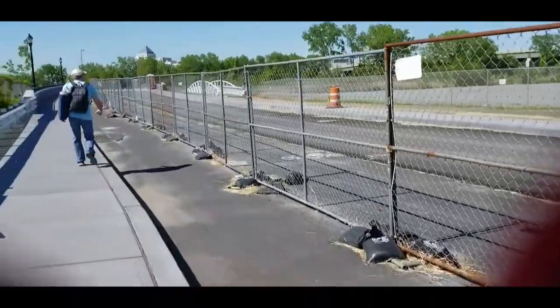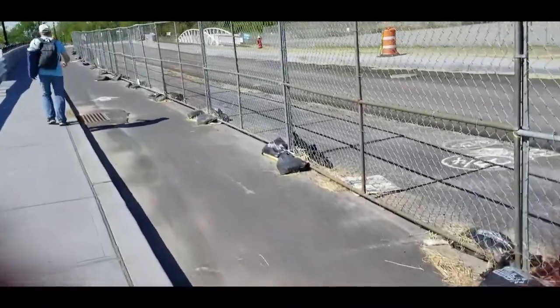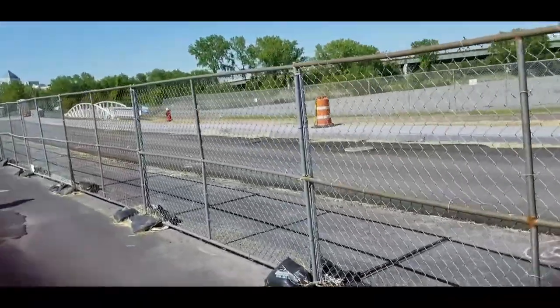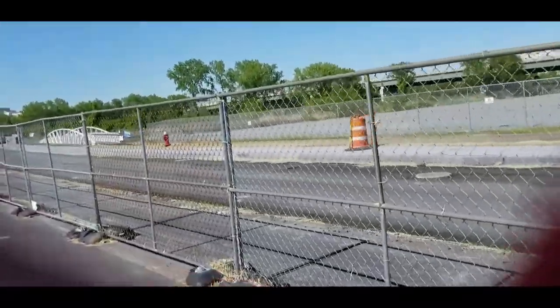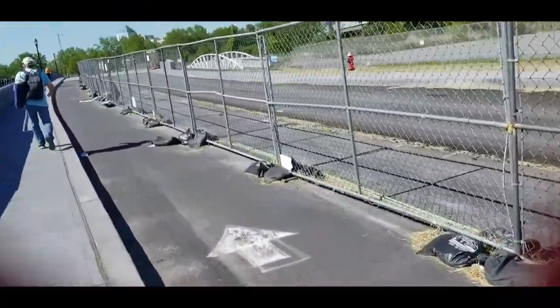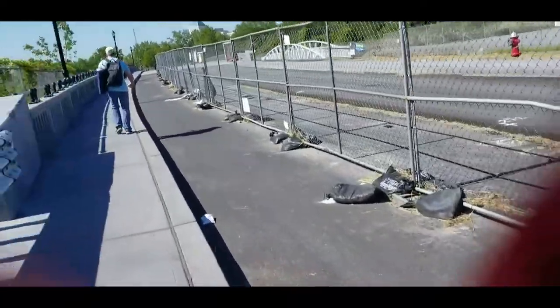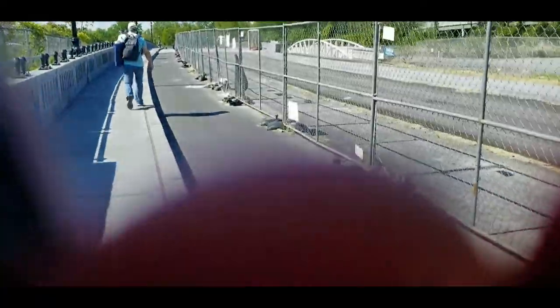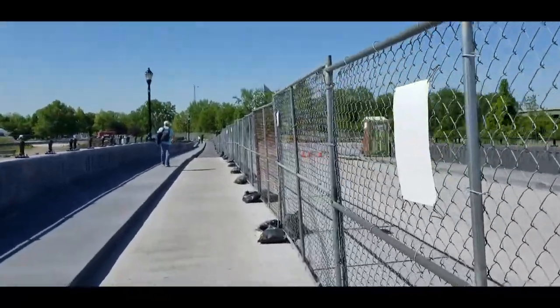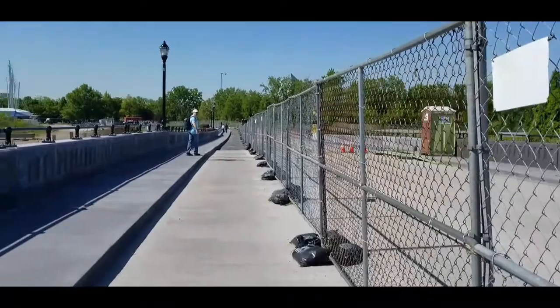45 minutes. How long have we been walking? 45 minutes. I'm so ready for Mr. Softy. Okay, later guys, I will show you what we packed for our picnic today. So, stay tuned. Okay, so we're now crossing the bridge.